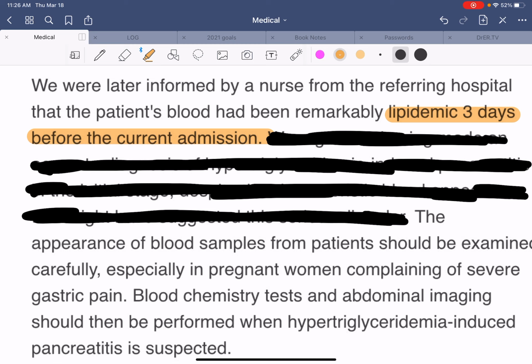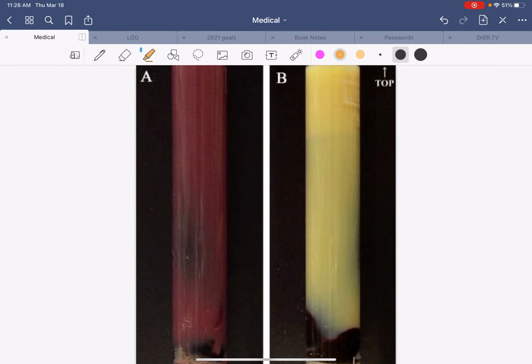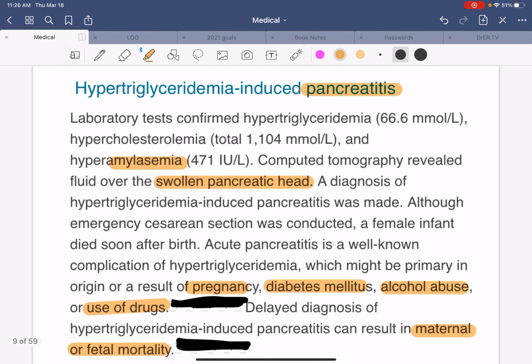The appearance of blood samples from patients should be examined carefully, especially in pregnant women complaining of severe gastric pain. Blood chemistry tests and abdominal imaging should then be performed when hypertriglyceridemia-induced pancreatitis is suspected, so we can treat it early, aggressively, and avoid both maternal and fetal mortality. So, if you ever see a blood sample that looks like this, extremely milky, and then it settles into layers even without being put on a centrifuge, you have to think about hypertriglyceridemia and hypercholesterolemia, and therefore the complications that can happen from that.